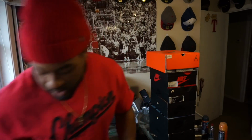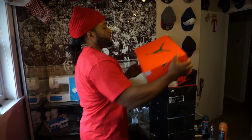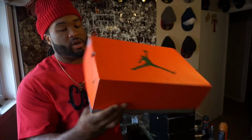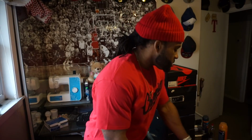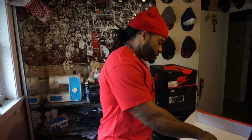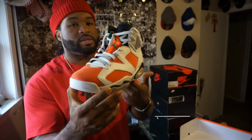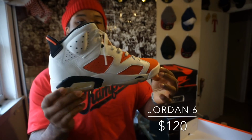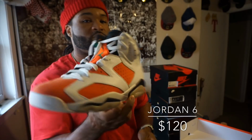All these shoes come with the original boxes. Dude has a crazy collection. This is just some stuff he wanted to move. You can tell from the box what we got here. These are a size 11.5. We got the Gatorades, 11.5. Some people just call these the orange Carmines. Not bad, man. 6s. I'll take 6s over 7s, just my personal preference. But these are 11.5, a little too big for me.